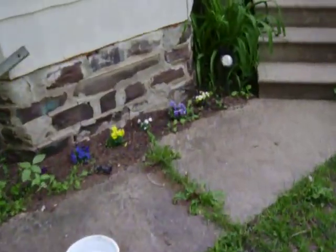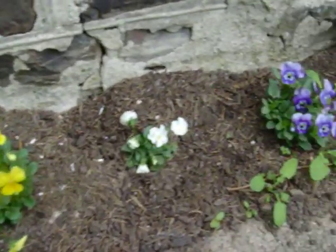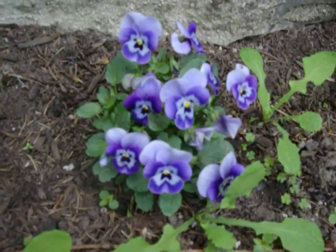And cute, my little violas are. How cute you are! This one's my favorite. Cutie.